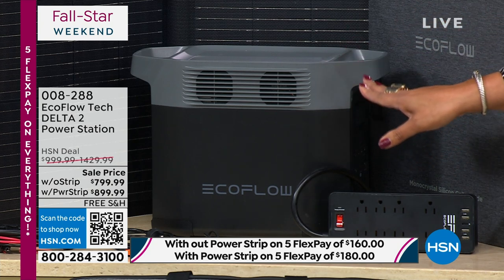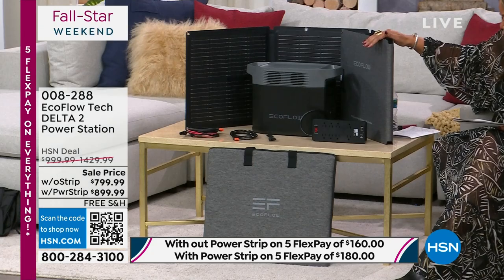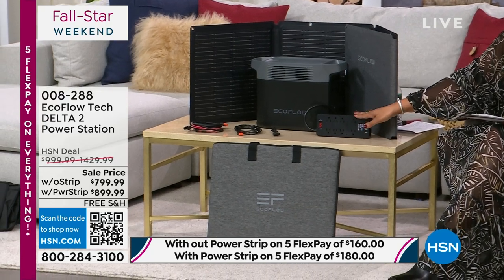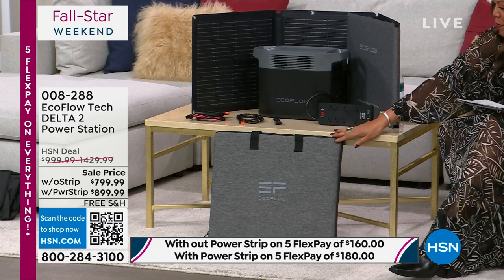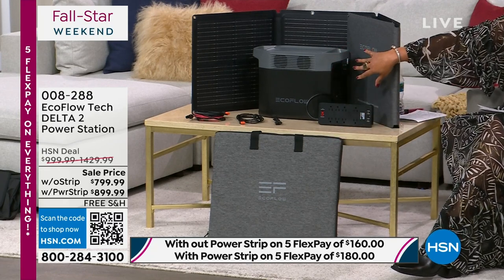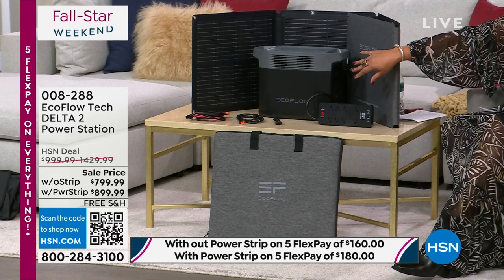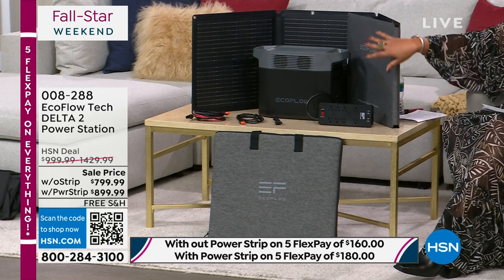You get the EcoFlow Delta 2. You can also get a solar panel that is included, as well as the power strip option with all the cables that you need, the carrying case for your solar panel. And if you go with this option it's going to be $899, okay? It is a savings for you of $863. It's the biggest savings if you get the bigger bundle.